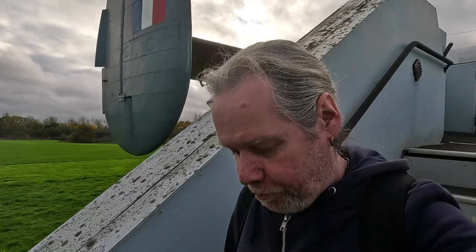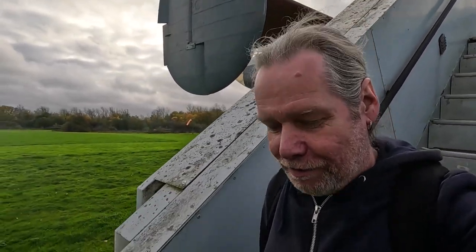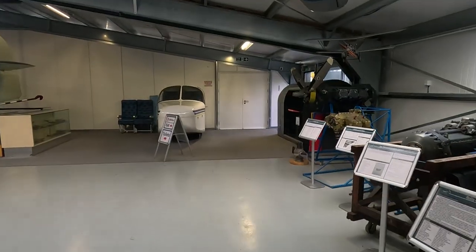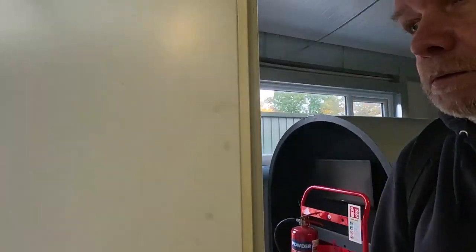There's one more thing I want to do, which is go and have a look at the inside of a Virgin Airbus 360. I think it's a Virgin Airbus 360, I think that's what it's called. Wow. What a fantastic place. Sorry, it's called the Virgin A350. Oh, Virgin Atlantic.